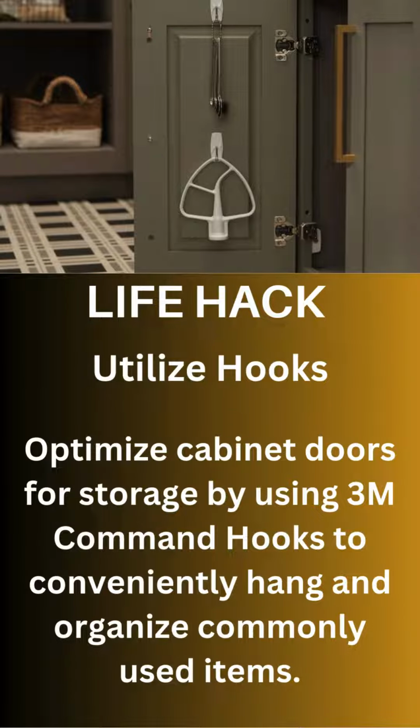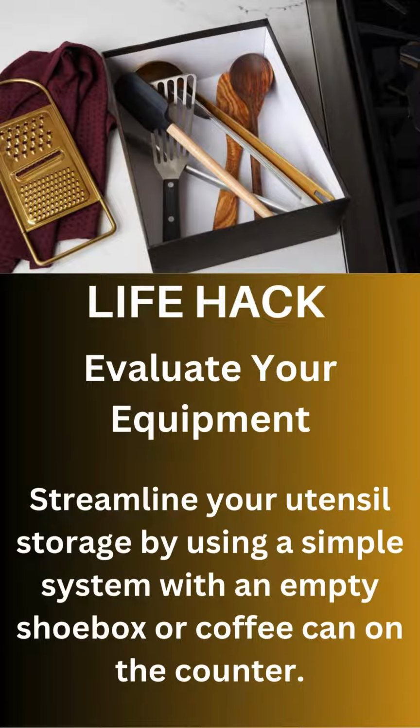Life hack, utilize hooks. Optimize cabinet doors for storage by using 3M command hooks to conveniently hang and organize commonly used items. Life hack, evaluate your equipment. Streamline your utensil storage by using a simple system with an empty shoebox or coffee can on the counter.